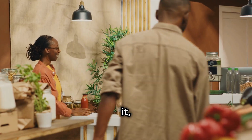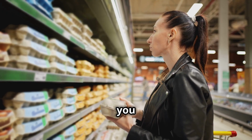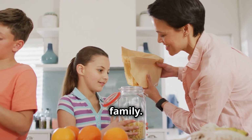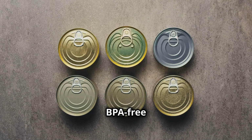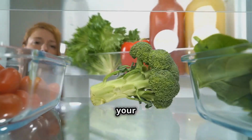So there you have it, the truth about canned foods. Remember, knowledge is power. And now that you know the potential risks, you can make informed choices for yourself and your family. Start by reading labels carefully, opting for low sodium options whenever possible, opting for BPA-free options whenever possible, and incorporating more fresh, whole foods into your diet.